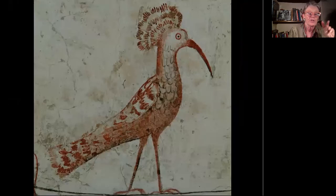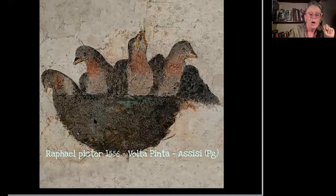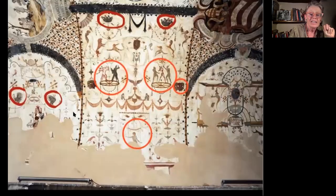Birds figure frequently in the painted vault and all over. This is the, I think you call it in English, hoopoe. It's upupa in Italian. And the hoopoe signifies cleverness in Renaissance art. You can even see a nest of small birds. The small birds in a nest represent the unity of family. And here are the birds up on the painted vault.